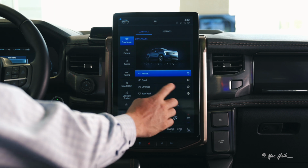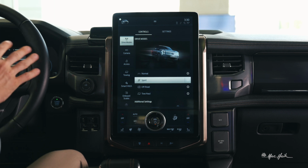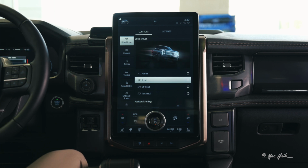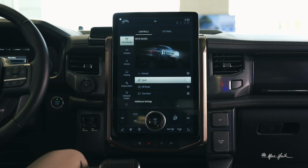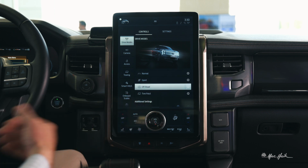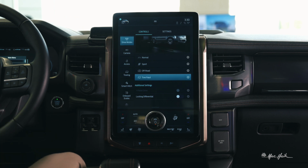Well, if we want to go really fast and fun, we'll just put it in sport mode. We know it's going to give us all the juice, right? Changes the dash up a little bit on the instrument cluster. It's going to change it to a red and white, and you'll see it on the instrument cluster when we get over there in just a little bit. We've got an off-road mode here. We've got a tow haul mode, so it can't be an F-150 without these modes, right?